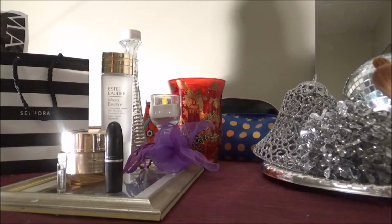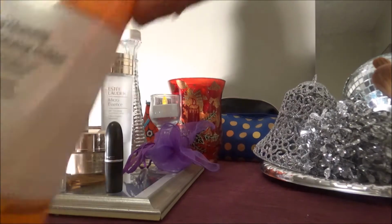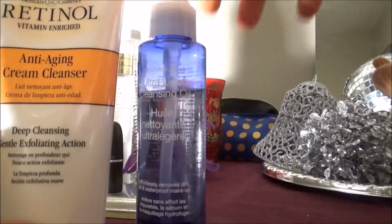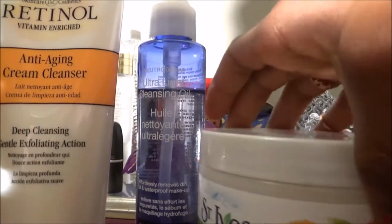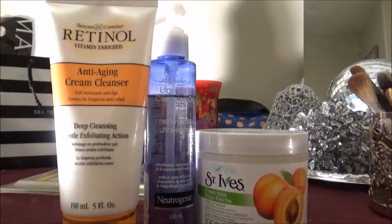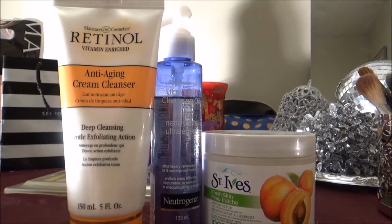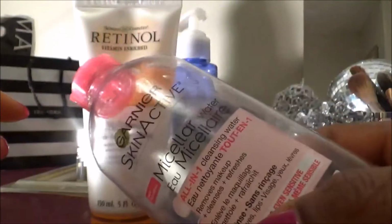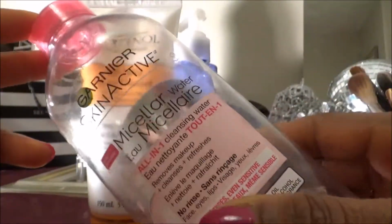I'm going to show you what I use to cleanse. Usually at nighttime I will cleanse my face, and what cleansing does is it takes away all the makeup that you've been wearing throughout the day, making sure all the makeup is taken off so you don't sleep with it. First I use some of this. This is the micellar water from Garnier. You can pick this up at any drugstore, even Walmart, and it's pretty cheap. You see, I'm almost running out. That's just telling you how much I use this stuff.